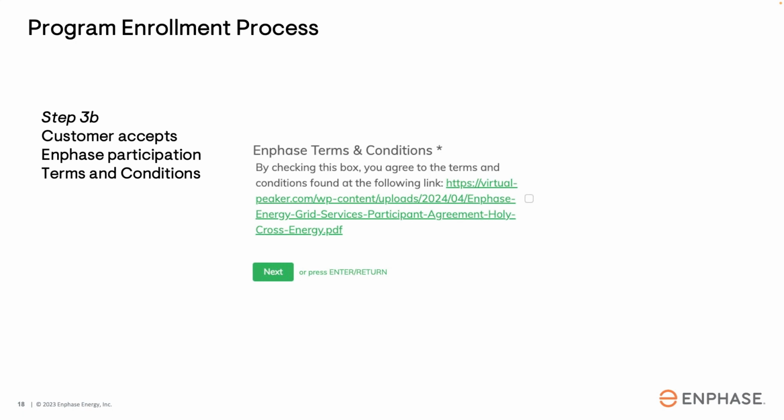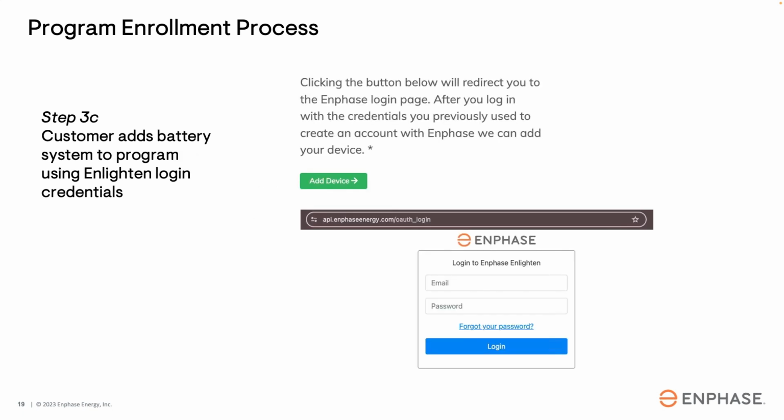If they don't accept these program terms, again, they can't enroll in the program, but again, they're pretty basic. It's just a couple of pages worth of standard contract that we don't typically have too many questions on from customers. They click that box there. And then here's where it gets a little interesting. It's not super complicated, but essentially this last step in the process is a critical one. We call it the OAuth process. It's kind of a standard protocol that you use to confirm your acceptance of program terms and conditions or enrollment.